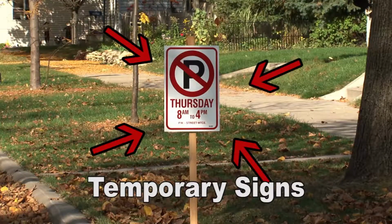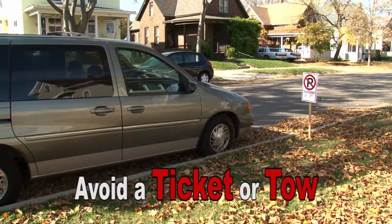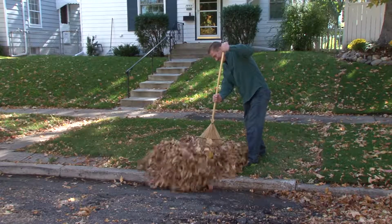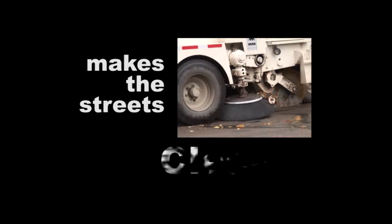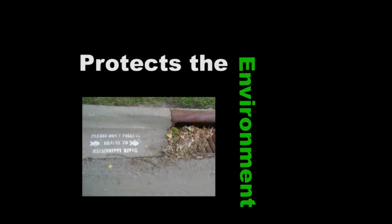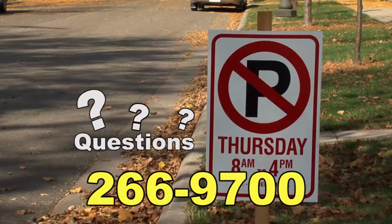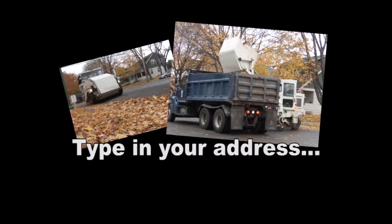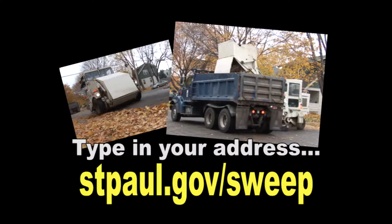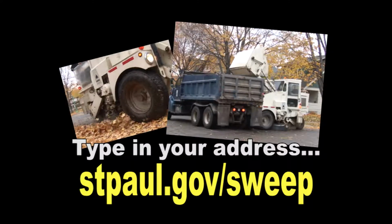We need your help. Temporary no parking signs will be posted ahead of the crews, so move your car and make room for the sweepers and avoid a ticket or tow. One more thing, it is not okay to sweep your leaves out into the street. Sweeping makes the streets look cleaner, but it also protects the environment by keeping pollutants out of the storm drains. For questions, call 266-9700 and watch for the no parking signs. And now you can type in your address at stpaul.gov/sweep to see when sweepers will be on your street. That's stpaul.gov/sweep.